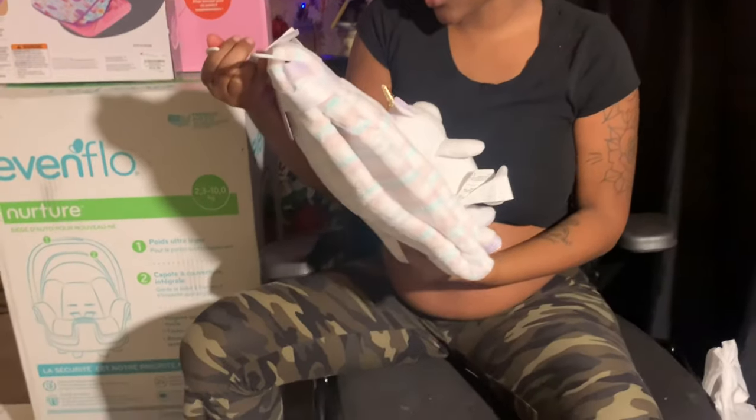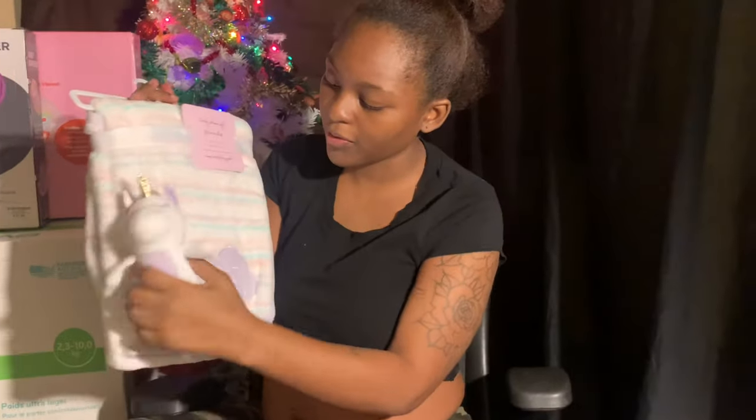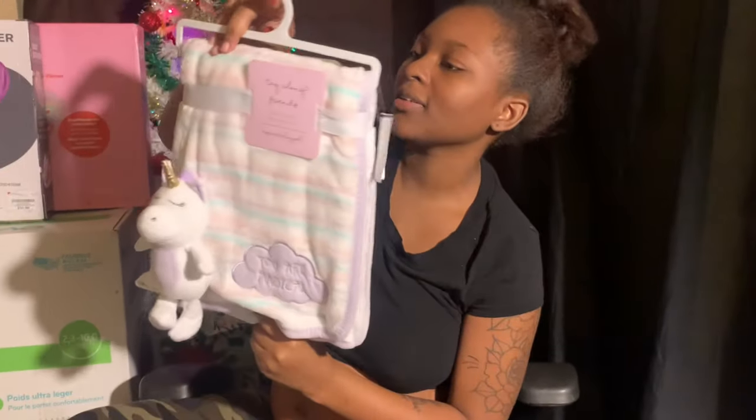This another plush blanket, just a regular blanket with the unicorn. Yeah, I know. Purple, my favorite color. I love purple.